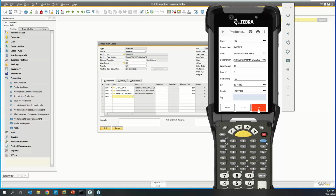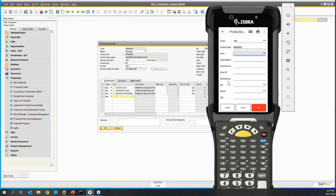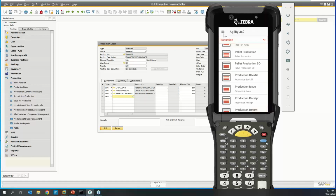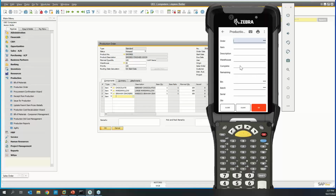I just want to show you the standard process out of the box. We're going to take all 100 of these, and now we've issued those goods. If I click on items here, there's no more remaining. So we have issued all of our goods to production, and now we're going to do a production receipt. So we're going to manufacture these goods, and we're going to take that same production order, and we're going to produce those, and we're going to produce those to an actual bin today.